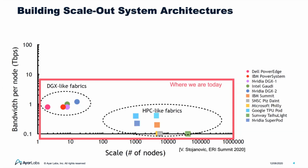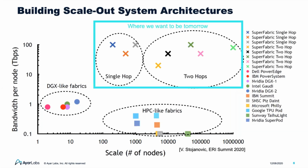There's also been the emergence of what we're calling DGX-like fabrics. Of course, NVIDIA is the one who spearheaded this new architecture of building these high performance memory semantic type fabrics for AI and machine learning. Those get you higher bandwidths per node, but you're limited to around a dozen, on the order of 10 nodes. Where everyone wants to go, and where we want to be tomorrow, is scaling up into the hundreds of nodes, thousands of nodes, and ideally tens of thousands of nodes, all accessible through either a single hop or at most 2 hops of some high performance low latency communications fabric.